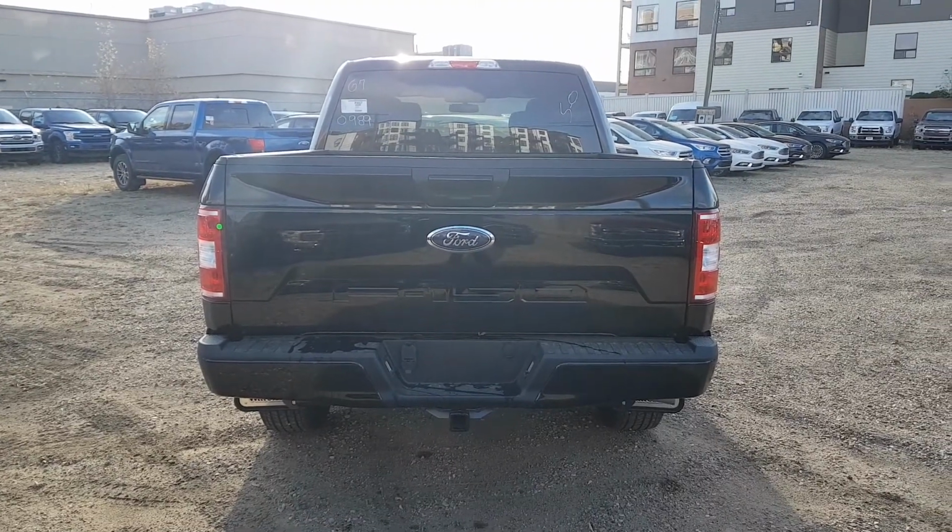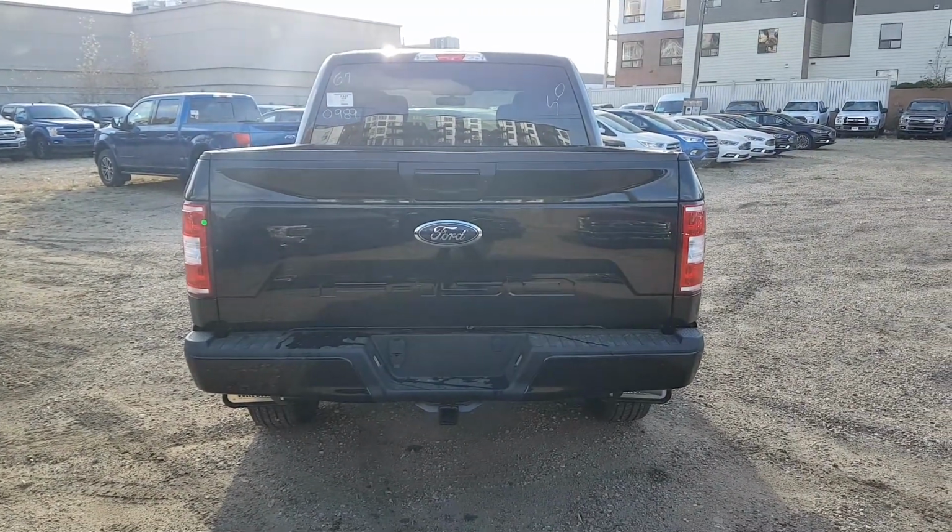I hope you enjoyed this quick look at the 2018 Ford F-150 XLT in black.